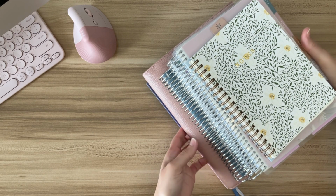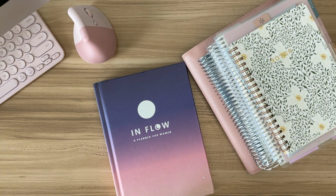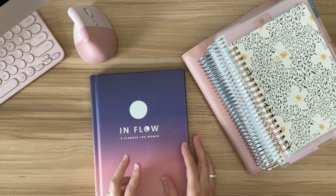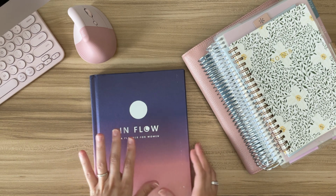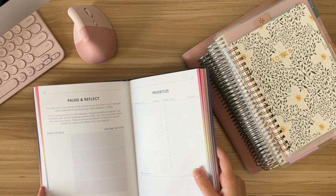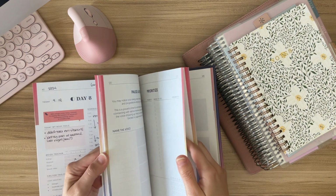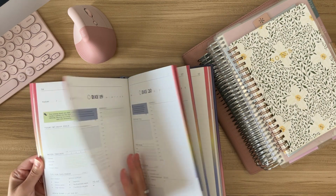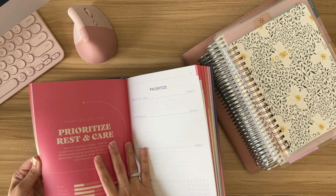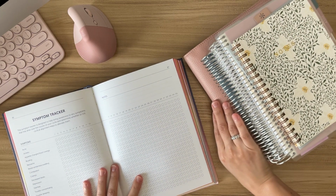So at the very bottom of this stack is a planner that I recently reviewed. I'll leave it up in a card. But this is an undated 3-month daily planner that I was using sort of like a journal to jot down things at the end of my day. I'll open up to a blank page so you can see a little bit about it. The page that I really want to flip to is the symptom tracker because I really liked that one in here. I did use this for one full cycle. Here is what the symptom tracker looks like. I'm going to scoot this over.